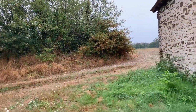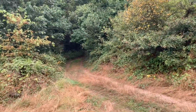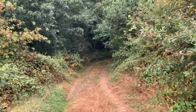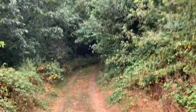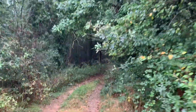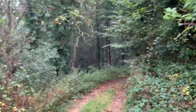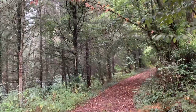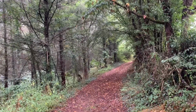So if we walk back around here, you'll be able to see there's a track here. This track leads into the forest. This is a right of way. Although you own this land, there is actually a right of way for the Forestry Commission to access the forest that is in here. But what a great place, if you've got dogs, to go and have a walk and get lost in the forest here.